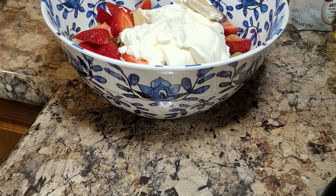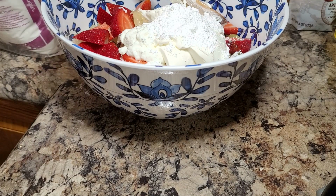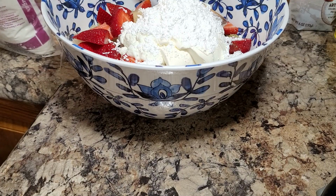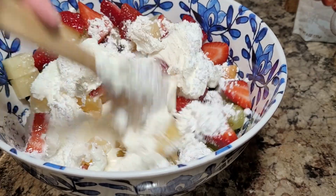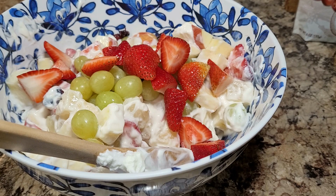And I had forgotten, I should probably not have made so much of the dressing because I was not putting the flaked coconut in this. It does absorb a lot of the juices in it, and my family doesn't like the flaked coconut, so I was not going to have that in mine. And I also don't put the pecans in it. I just do that as I serve it because of some food allergies.